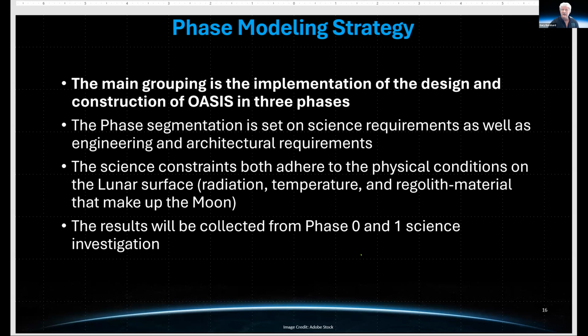From a modeling strategy, the main grouping is the implementation and the design construction of the OASIS into 3 phases. The phase segmentation is based on the science requirements as well as the engineering and architectural ones. The science constraints both adhere to the physical conditions of the lunar surface and the whole range of characteristics that we had outlined there. And the results will be collected from phase 0 and 1 science investigation.